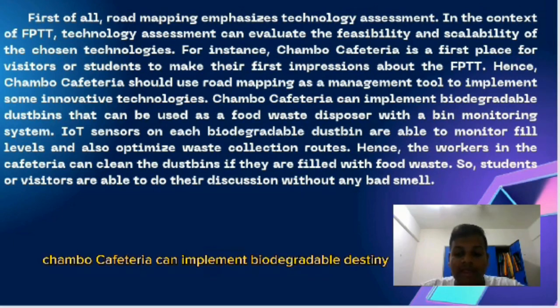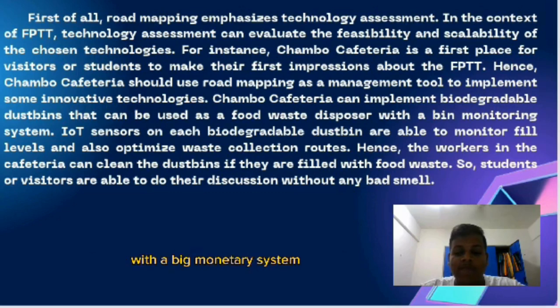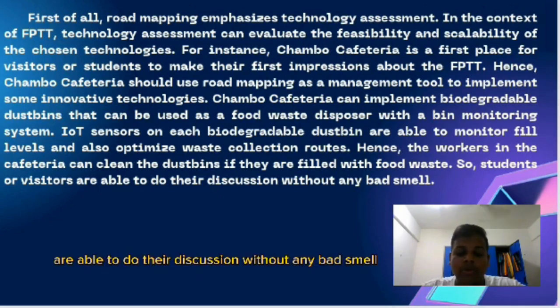Kembo Cafeteria can implement a biodegradable dustbin that can be used for food waste disposal with a bin monitoring system. IoT sensors on each biodegradable dustbin are able to monitor fill levels and also optimize waste collection routes. Moreover, the workers in the cafeteria can clean the dustbin if they are filled with food waste. So students or visitors are able to do their discussion without any bad smell.